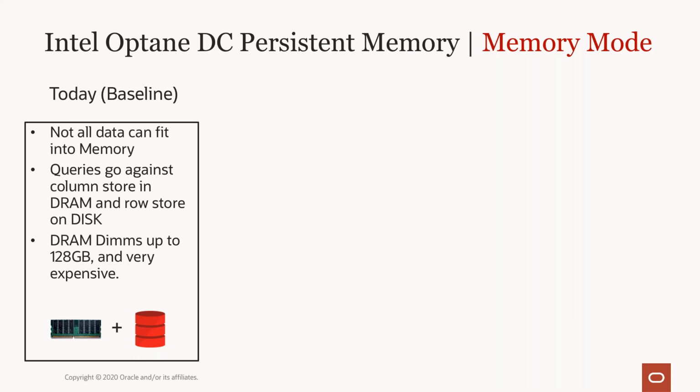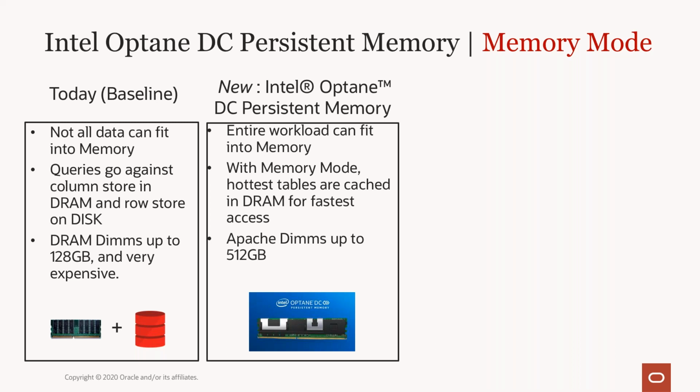So what happens is that when you run your query, it's going to go against the column store as much as possible, but then it has to go against the row store on disk. And that's the situation that you have. Now, DRAM DIMMs, as I mentioned, can go up to 128 gigabytes, but they're very expensive. So you can buy more, but it's very expensive, and then you're still limited. Now, that's today. If you're using Intel Optane DC persistent memory, you can, as I mentioned, run in this memory mode. With memory mode, your hottest tables are actually cached in DRAM.